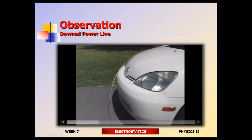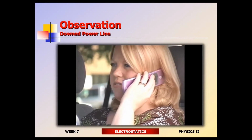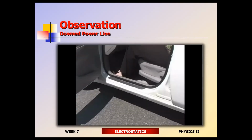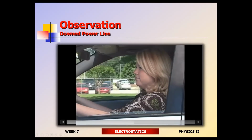Pull out from under the wire. If your car is disabled, the most important thing is to use your cell phone to call for help. Keep others away from the car. Only get out when utility workers tell you it's safe. Never touch the car and the ground at the same time. The only time you should get out is if there's imminent danger, like fire.